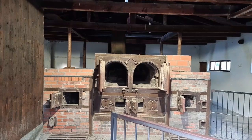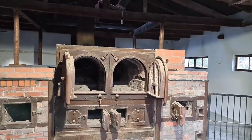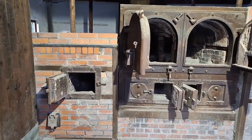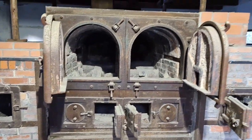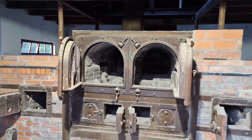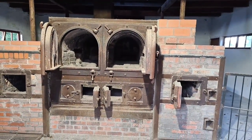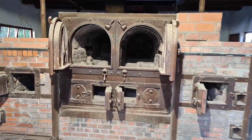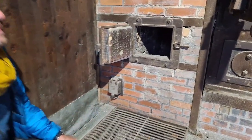And here you see the two ovens of the old crematory, and you also see that it's from the top on Söhne. This was a company in Erfurt, Eastern Germany, that was producing these incinerators, these ovens, and they were also doing this for the Auschwitz extermination camp. And here you see the logo of the Topf & Söhne company.